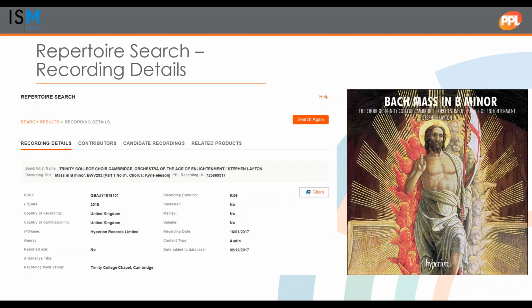This one obviously has a content type of audio. We can have video or multimedia, but remember that performers are not eligible for payment in either of those forms from PPL. And then we have the date added to the database, which is the date that the sound recording was processed and added to the PPL Repertoire database.